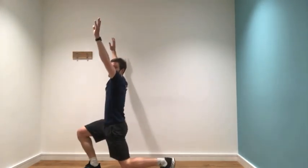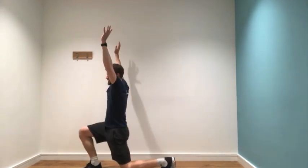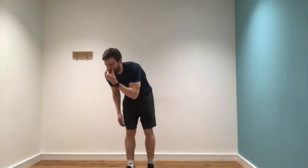If you can't go really low, then don't. Just get half the depth that I got. If you're feeling good, you can do a few of these and try and up the pace a little bit. Looking for a nice stretch through our body as we do it.